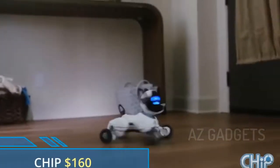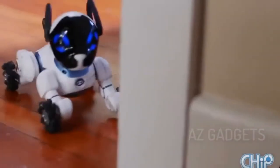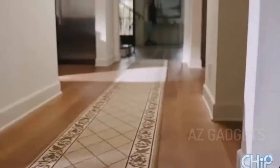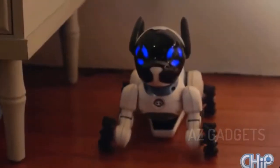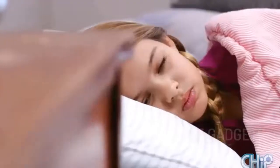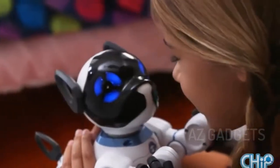Chip. Chip is my robot dog. When I wear my smart band, Chip and I are connected. Hey Chip, come here. He learns what I like, so that no Chip is like my Chip. Good boy. Chip likes to explore, but loves to play even more. Go fetch, Chip. Playing all day takes a lot of energy, but Chip recharges himself. And the first thing he does when he wakes up is find me, of course. There's no Chip like my Chip.